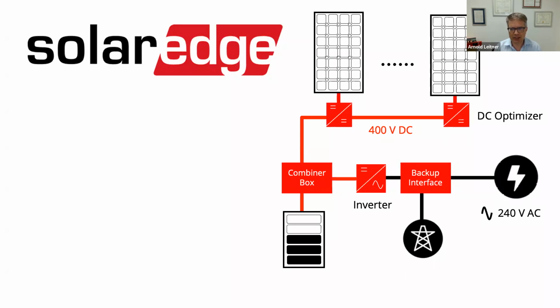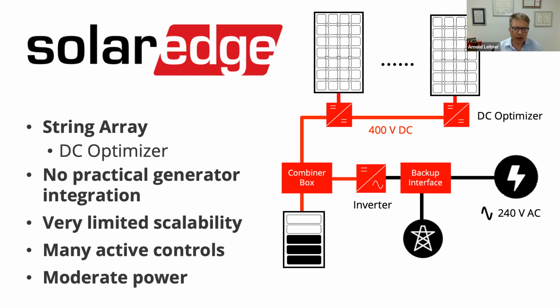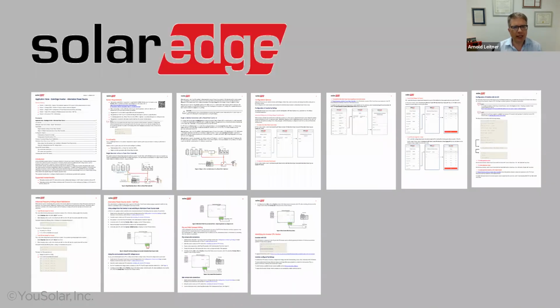You have this backup interface where they integrate the grid power and then drive it to the load. And you have a string array with the DC optimizers. You have no practical generator integration, and I'll show it to you in a moment what that means. And for the SolarEdge system, you have very limited scalability of the system, many active controls, and moderate power. You can get up to 30 kilowatt out of a SolarEdge system.